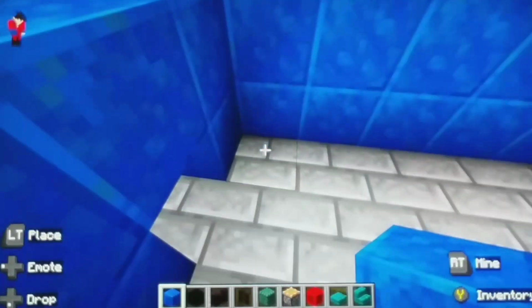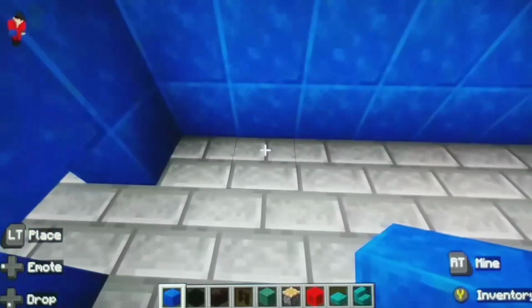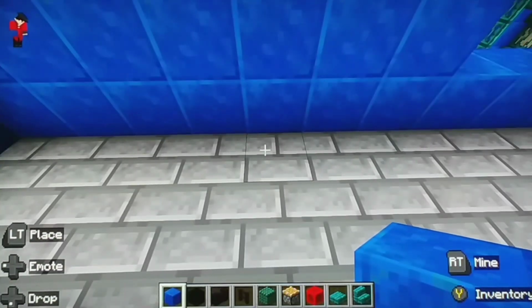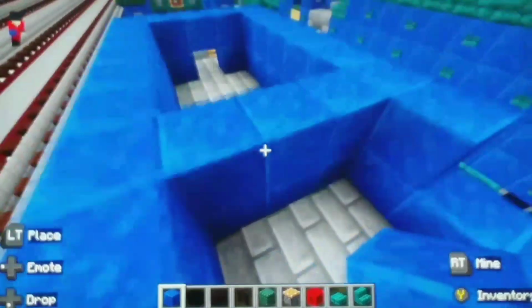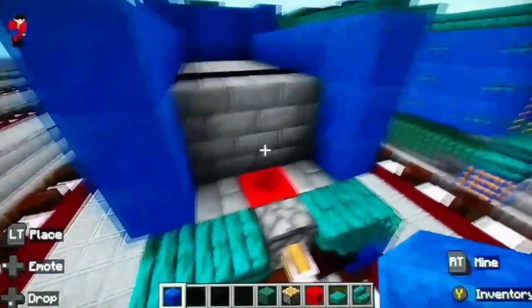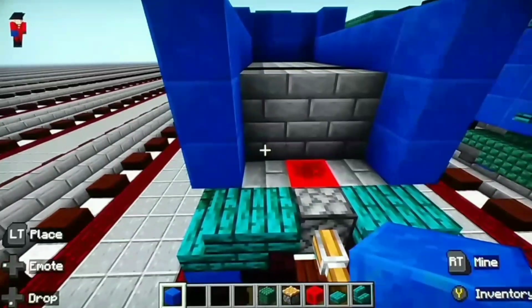And right behind it, you're going to skip 5 and put 2 out of 6. And at the back, you're going to put 3 out of 9.